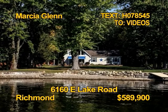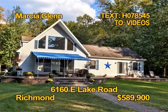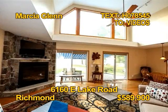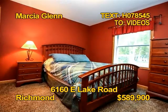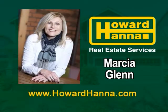Here's an outstanding waterfront home in Richmond. Enjoy boating, swimming, water skiing, fishing, hunting, snow skiing, and ice fishing right outside your door. This contemporary home was remodeled in the past 2 years. There are beautiful hardwoods throughout. You'll find 5 bedrooms and 3 full baths. Contact Marcia Glenn for a tour.